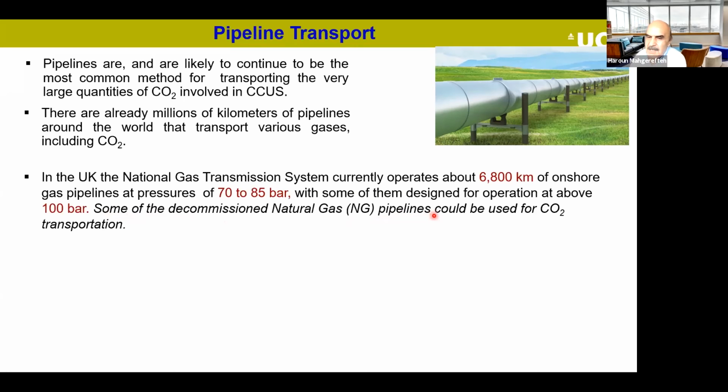Some of the decommissioned natural gas pipelines could be used for CO2 transportation. In fact, the National Grid in the UK have conducted numerous experiments and tests to test the suitability of using the existing stock of natural gas pipelines for CO2 transportation with considerable success. So that is going to reduce costs. We don't have to build all new pipelines for transporting the CO2.